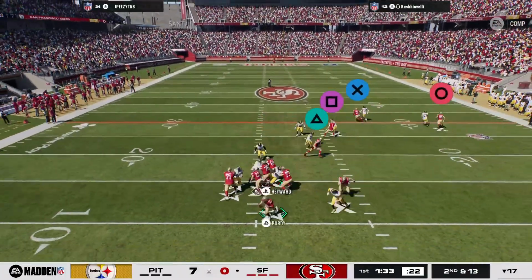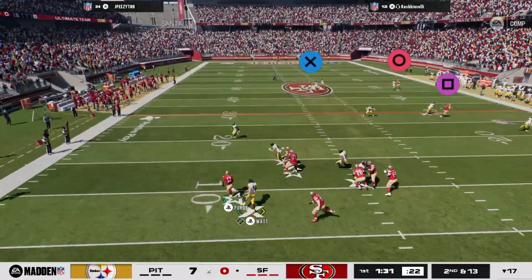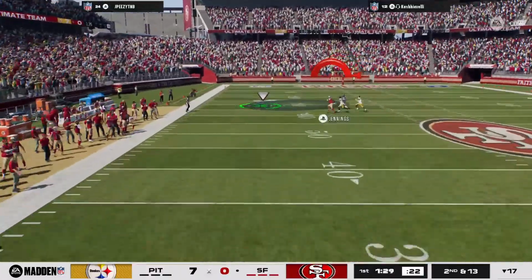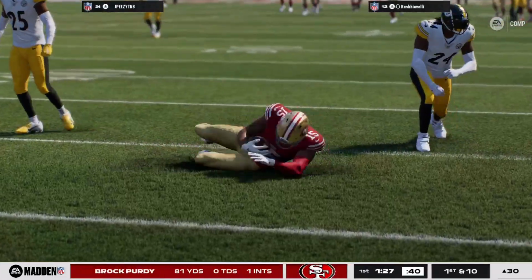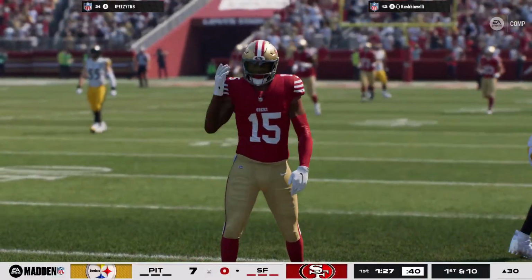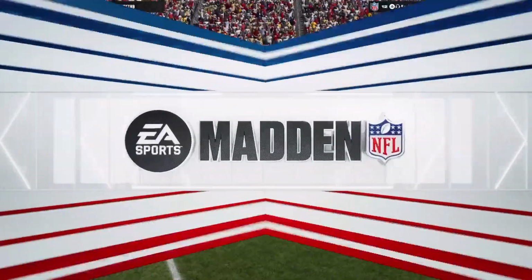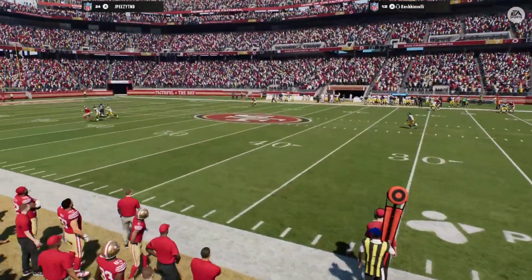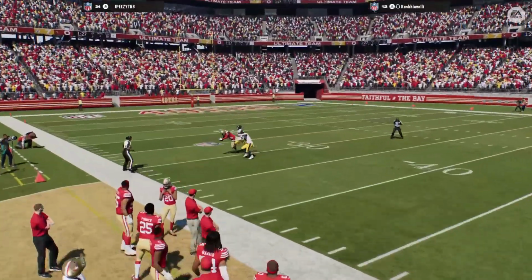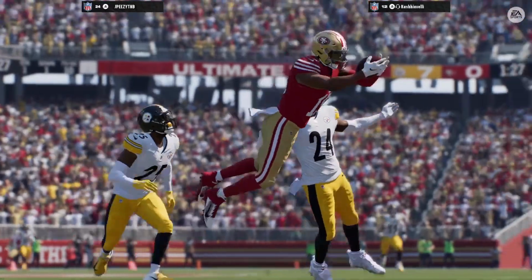They go play action here. Purdy being chased out left. Now he'll let it go on the run. Deep left side. And this will be caught at the 30. A big play there for the Niners. 53 yards. And what great recognition between a receiver and his quarterback, because he's going to recognize the trouble, and then he has two options.